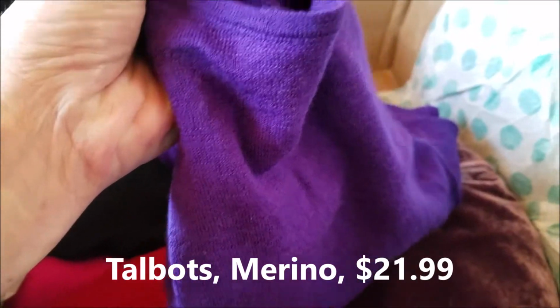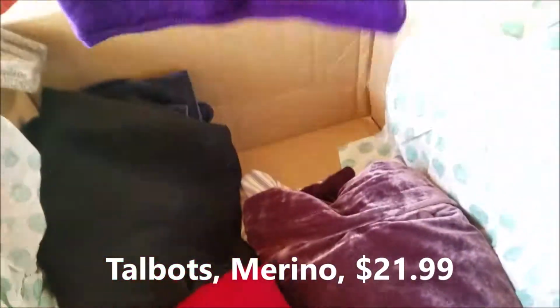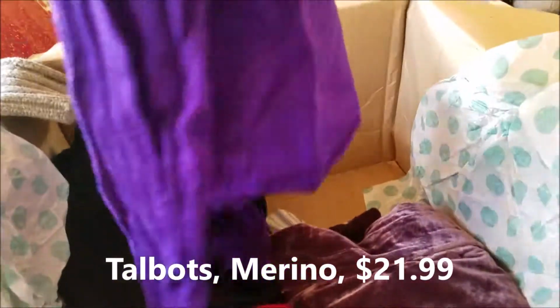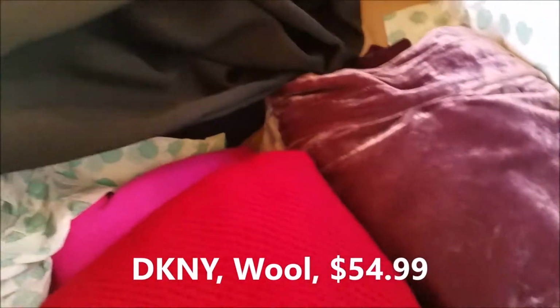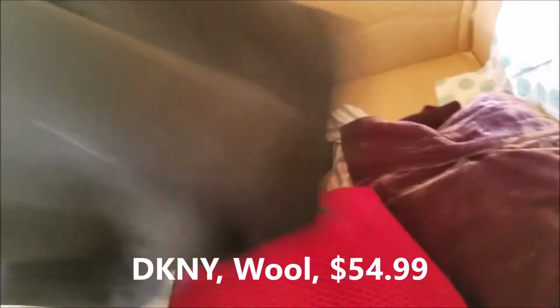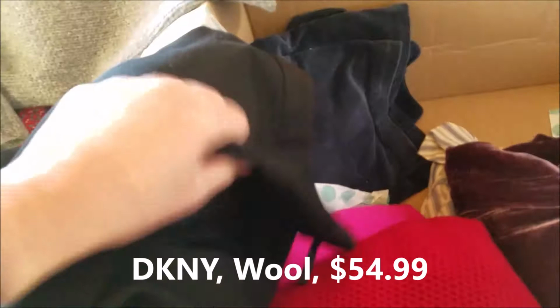And let's see. Oh God, this one's got to be cashmere. I can feel it. Oh no, Merino. Okay, this one's Talbots. Oh, that's lovely. It's a beautiful color. I love purple. And let's, pants. These look like the same pants they sent me last time. Maybe, but not quite.